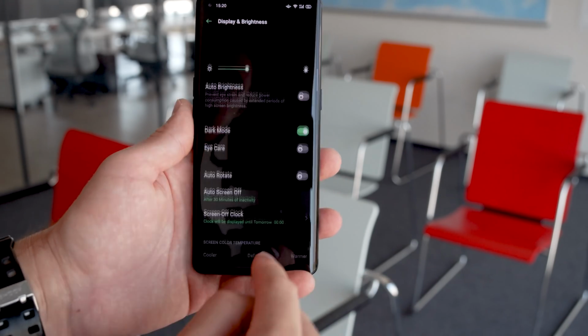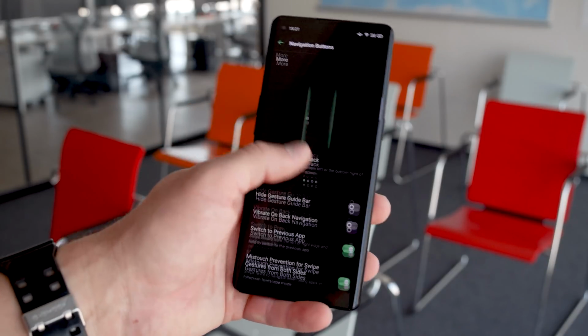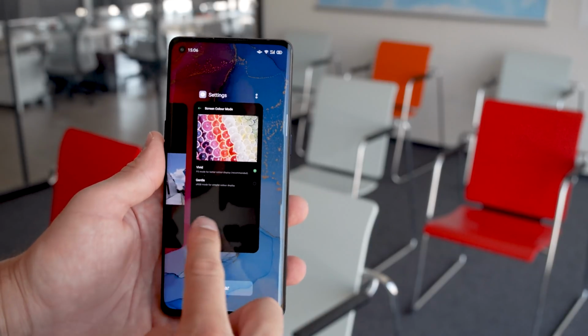You'll find 3 types of navigation options, classic buttons, and 2 types of gestures. You can either swipe from the bottom or swipe in from the sides, which is more akin to stock Android 10 gestures.